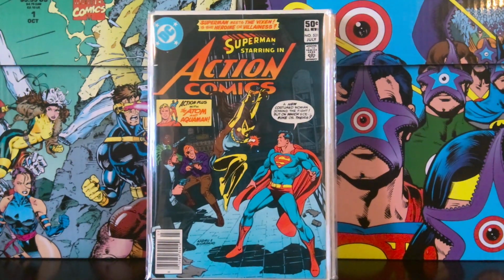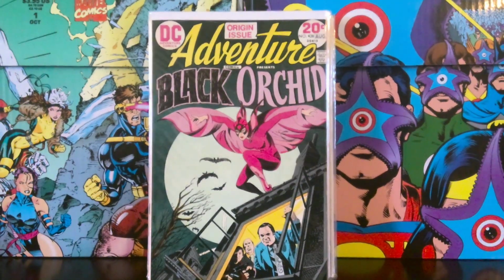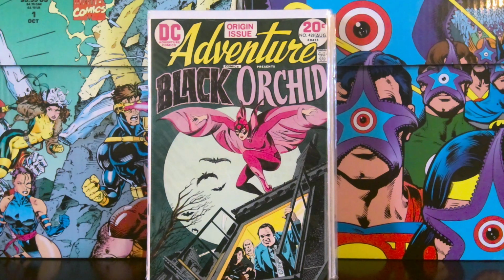Action Comics #521, pretty high grade. I'd say probably like a 9.0 maybe. So first appearance of Vixen, just another one of those first appearances that I'm scratching off the list. So very cool. And Adventure Comics #428, featuring the first appearance of the Black Orchid.